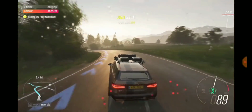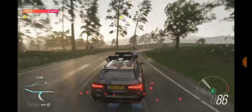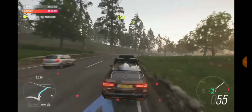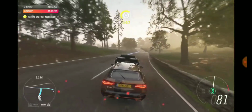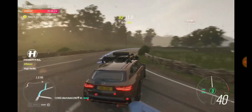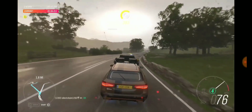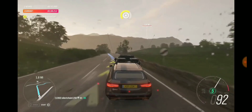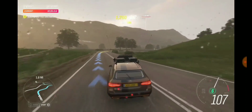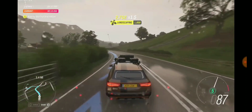Turn sharp left. In 200 yards, turn right. Turn right. In 200 yards, turn left. Turn left. In 400 yards, turn sharp left.